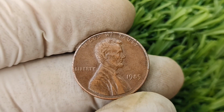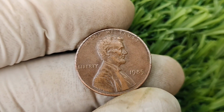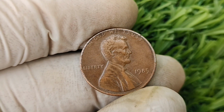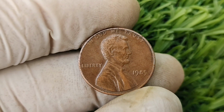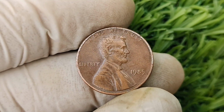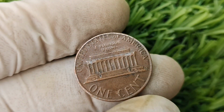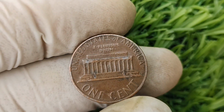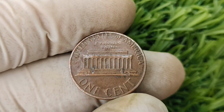Now let's talk condition, because that's where the big money is. A 1985 no mint mark penny with errors in circulated condition might get you a few hundred dollars if it's really noticeable, but a penny in mint state condition, say MS65 or higher, that's where the jackpot is. That's when you start getting into five or six figure territory. And one very special one crossed that $1 million mark because of its rarity, flawless condition, and collector demand.